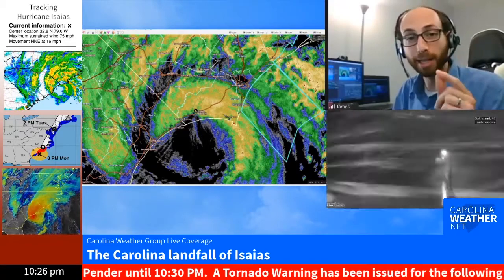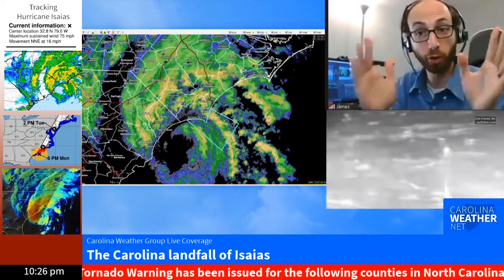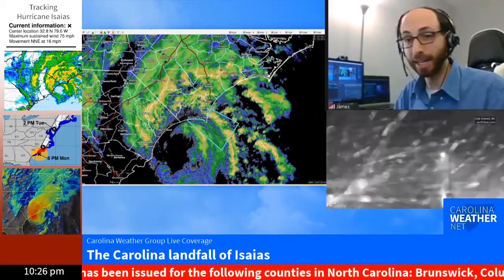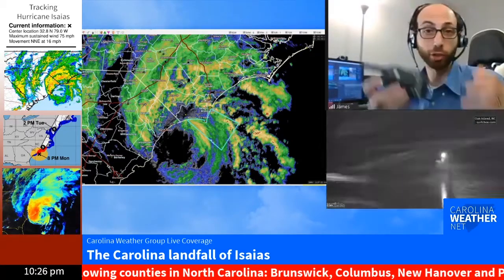My point is also this: if you are getting ready to go to bed in eastern North Carolina, maybe a little bit further north of the area that we're zoomed in on, you're going to want to take a weather radio and put it by your bedside tonight, because this is going to be coming up the I-95 corridor through eastern North Carolina into Virginia during the overnight hours.